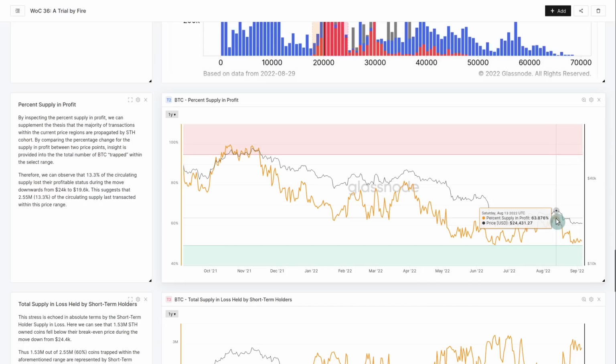Now, in my view, the most important thing to look at with percent supply in profit is changes. During sharp price action, we essentially went from the top of the range at 24.5K down to the bottom of the range, let's just say at 20K for easy math. And we saw it decline from 64% down to 51%. So that's about 13%. The change in the percent supply in profit tells you how many coins are in this price range. How many coins last moved between 24.5K and 19K or 20K. It's showing you how many coins are in that zone. So we've got about 13% of the circulating supply that is in that zone.